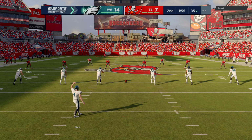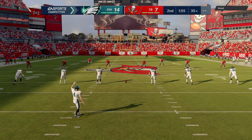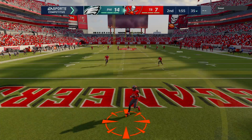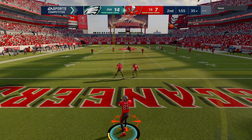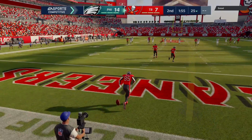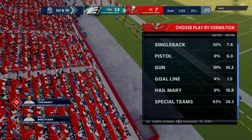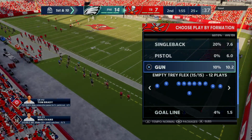Jake Elliott to kick off for Philadelphia. Now after the touchdown, here's Elliott on to kick it away. That's fielded on the back line of the end zone, and this will not be returned. It'll come out to the 25. 25-yard line.